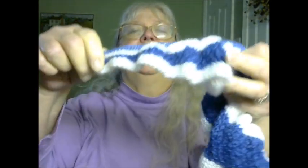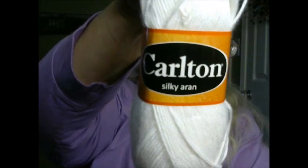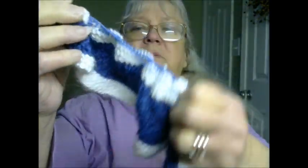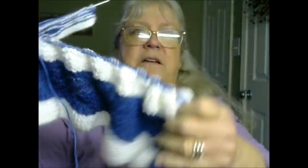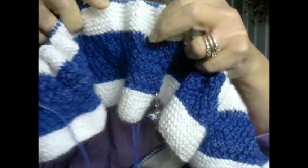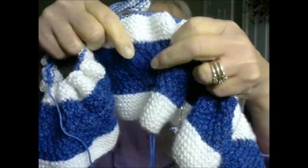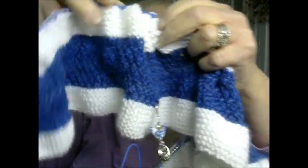And here is the one end of it. The main color with this is Carlton Silky Aran Weight, and it is extremely soft. And I got this from my local yarn store. So the main color is white, and then I'm doing the blue, and you can see it's narrow here. And if you remember the pattern from last week, the main color was almost twice as wide. I've changed that so it's narrower than the shades of blue that are going up through it.